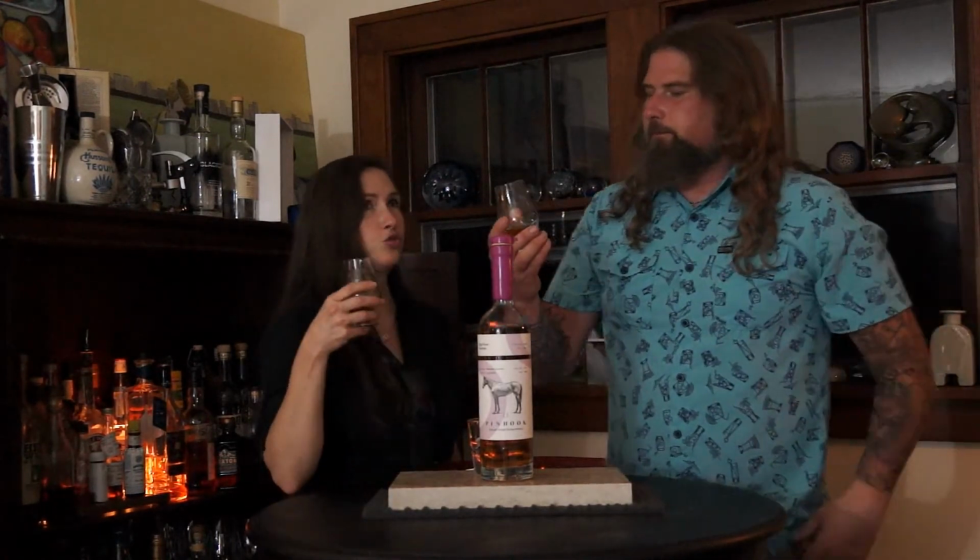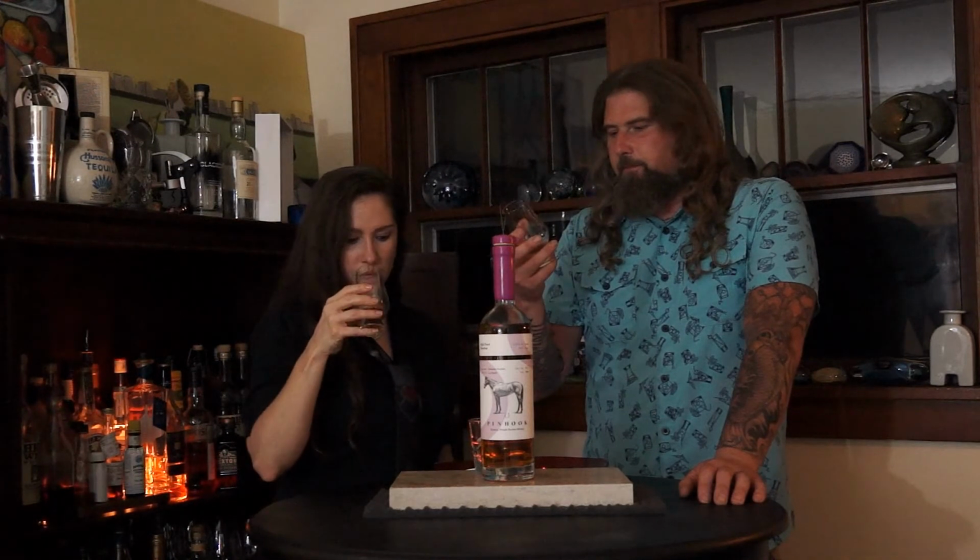Very grassy, very vegetal. I get that rye so much. I guess for me, I would describe it more as kind of earthy. Not overly sweet, but it's got some sweetness to it. The main flavor I'm getting for the sweet would be the vanilla. There's a vanilla note in there. Kind of butterscotchy. I am impressed on the high proof and the smoothness to it.